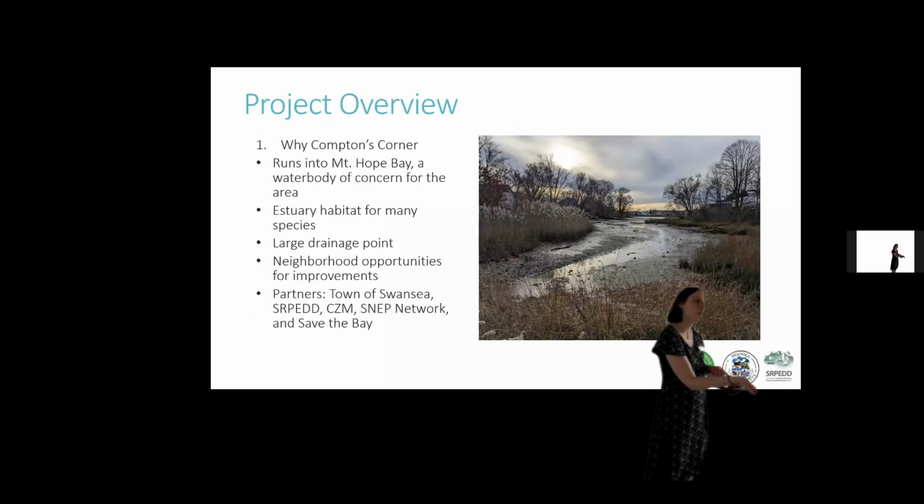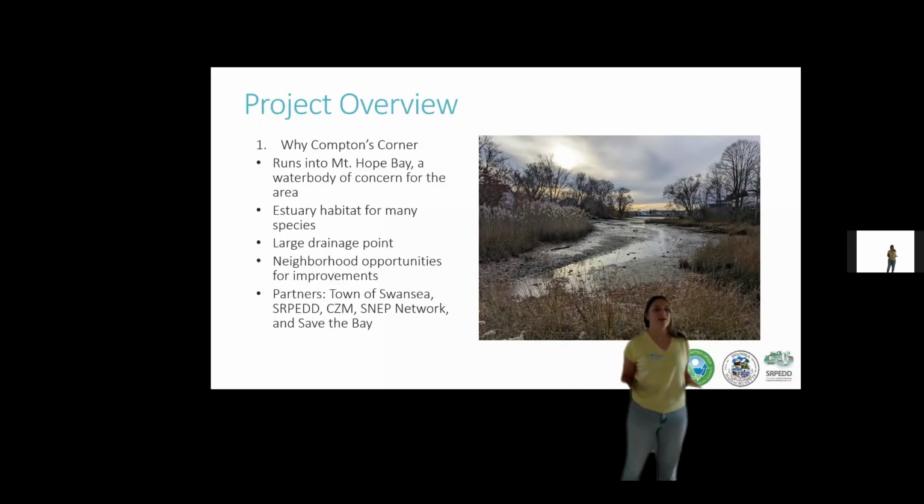So, okay, a little bit more detail. First was why Compton's Corner? It's the outlet to the bay for a large majority of stormwater. You can see on the map here, Ocean Grove too.